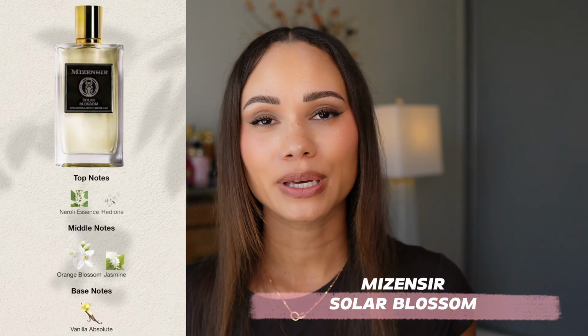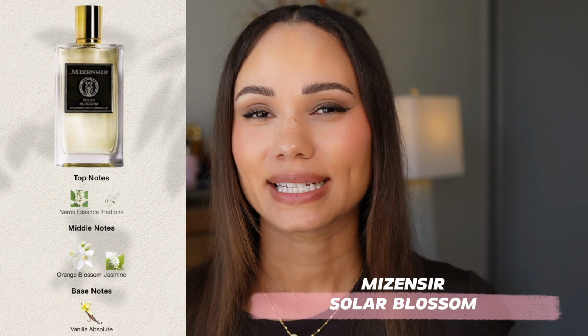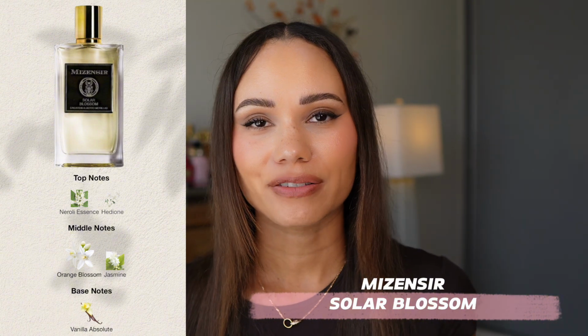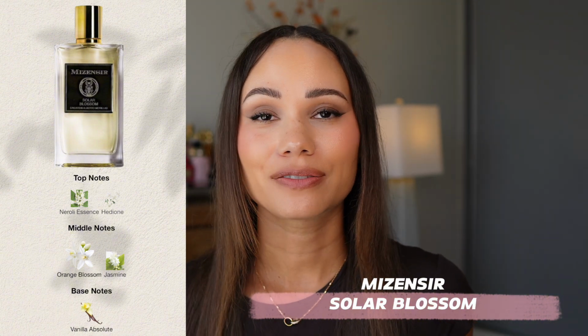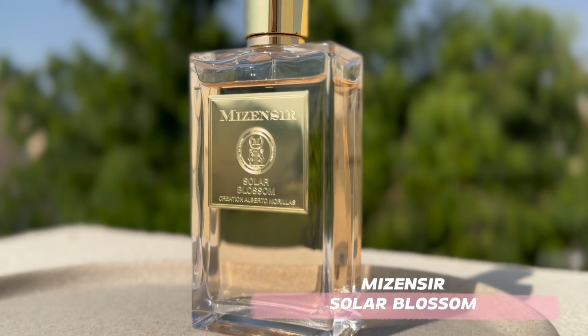What I love with Mizensir fragrances is they do have this classiness, this elegance about them. Such a beautiful floral that is very light and airy. You have gorgeous orange blossom, you have neroli in here, all of those white florals, but it's not a heady kind of floral fragrance. I feel that it's got this light airiness that keeps it very uplifting, perfect for summer. It has a slight freshness to it, a slight greenness, but it's very sweet, it's alluring.